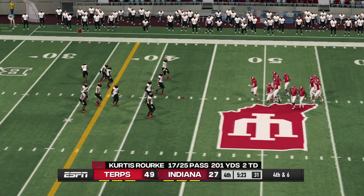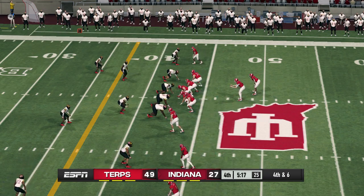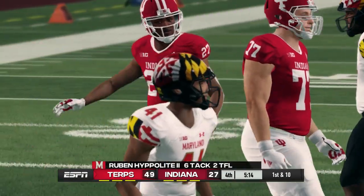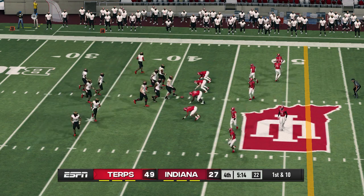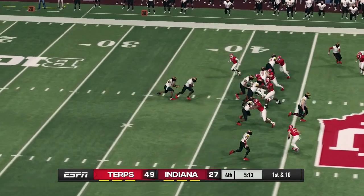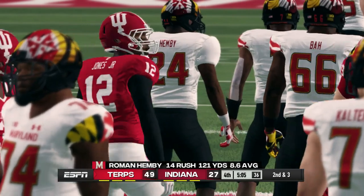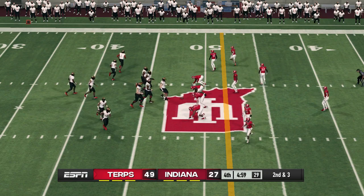So they're going to go for it here. They'll spread the field with five wide. And he makes it out to about the 41-yard line. The offense takes the field again. They were forced to punt their last time out. Nice run up the middle. Second down, and they're going to need about 3 yards to pick up the first down.